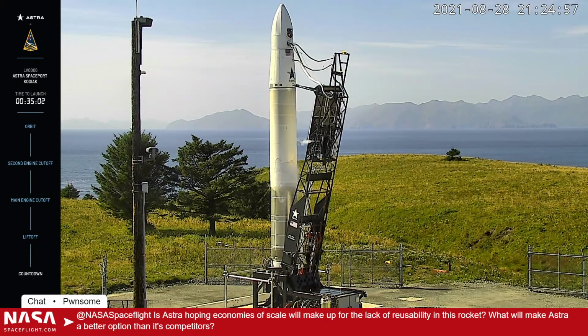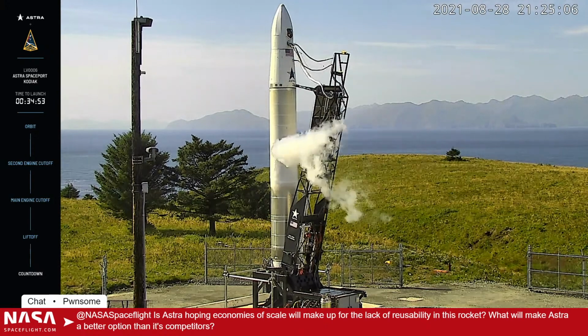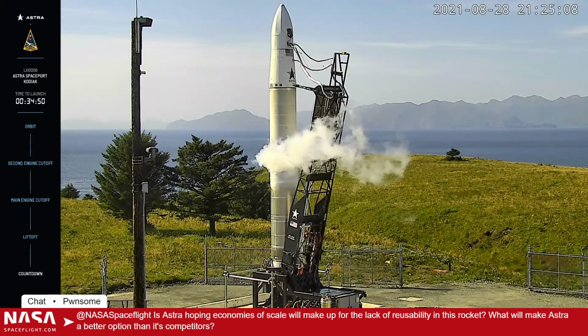be able to deliver on that promise. And then the second part of this question, talking about Astra's competitors in the small sat launch market, we know there are several new small sat launchers in various stages of development. What sets Astra apart from those other companies?